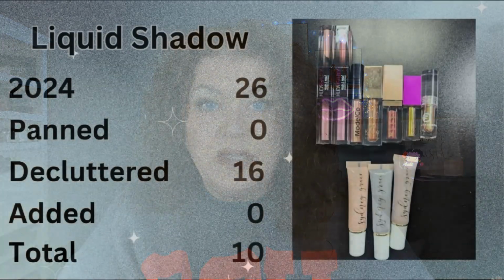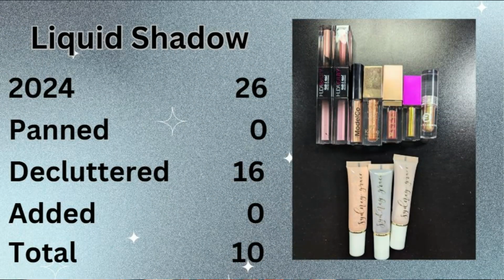Next up is liquid shadow, and what I use less than shadow sticks is liquid shadow. Every single one of these liquid shadows was given to me. It was either in a mystery box, a subscription box, or was gifted by a friend. At the beginning of 2024, I had 6 of them. I will explain all of how this came about in just a second. So I had 26. I panned 0 because I don't use them. I decluttered 16. I added 0, so now I have 10.